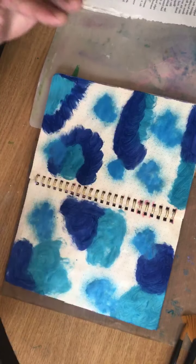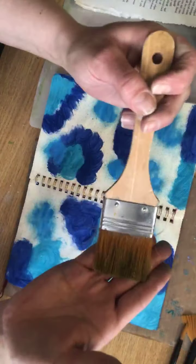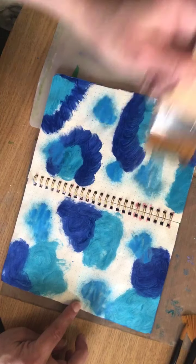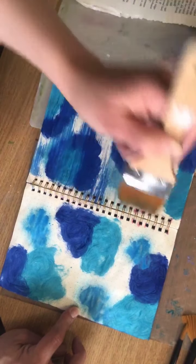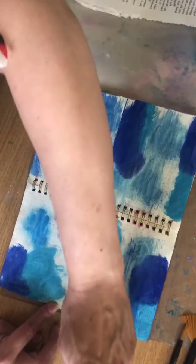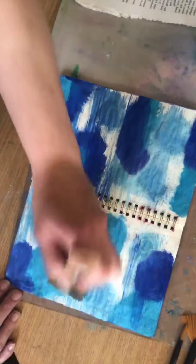Now the best thing to do is grab yourself a really nice big brush that's dry, okay? And what I'm going to do is work from the outside, and I'm just going to drag some of that colour over. Can you see that? It's very easy. Now the beauty of the distress paints as well is even when they're dry, you can add water and rejuvenate them again.